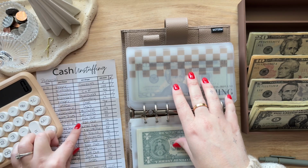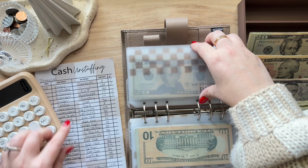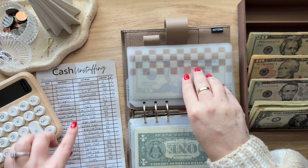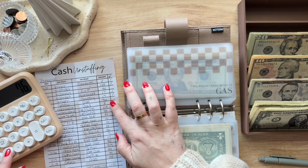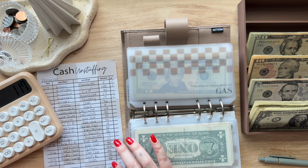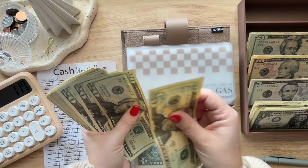Let's see. Do we have clothing? We do not. Beauty. I don't think we did anything in beauty this week. No. Gas, we do. We've got a few entries here. So 76 plus 3 plus 38. $117. So 20, 40, whoa.